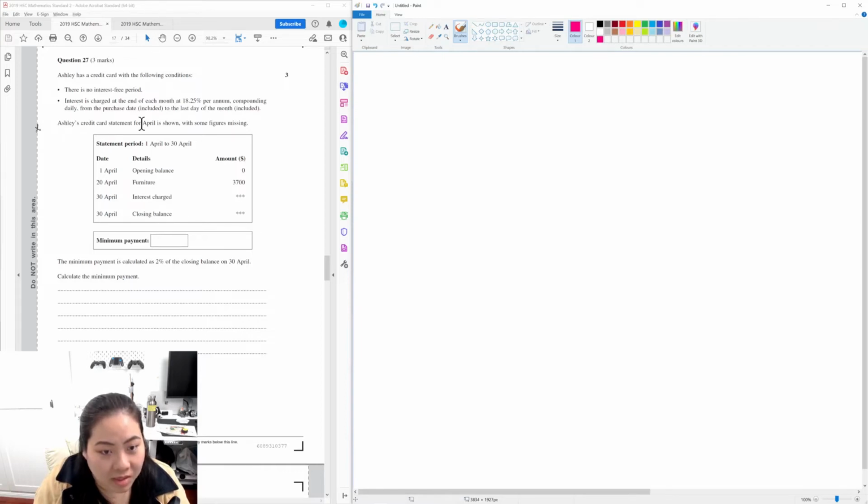Ashley's credit card statement for April is shown with some missing figures. The minimum payment is calculated as 2% of the closing balance. Oh, I see. The minimum payment is 2% of the closing balance on the 30th of April. Calculate the minimum payment. All right.